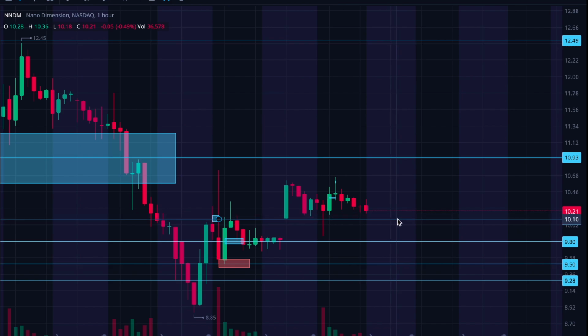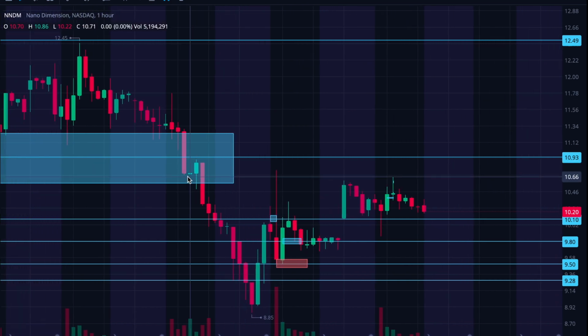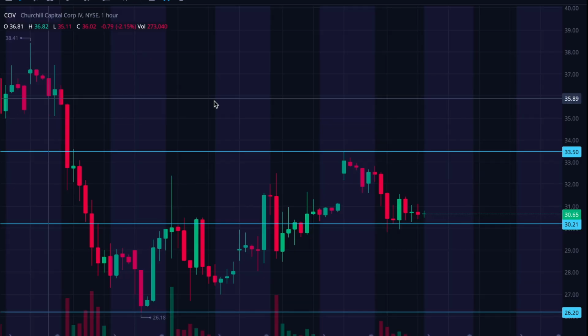This 1010 is holding. This 1093 is really what we want to get to, as I have been saying, because I think that once we establish over this 1093, and that's our new support, that we can fly pretty free and clear to 1250, which would be awesome. And then still, there's a lot of price to claw back to get back to where we were before it got beaten down. So we'll see what happens. CCIV.